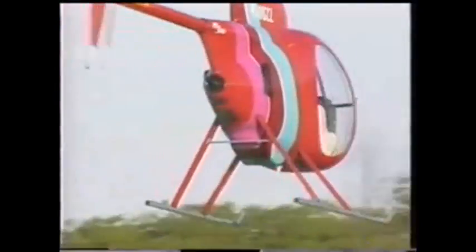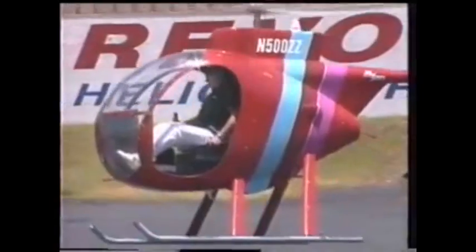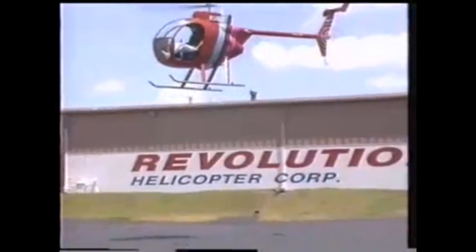The Mini-500 is as easy to build as it is to maintain. Almost all of our components come finished and complete, ready to assemble. Average construction time, excluding painting, is only 40 to 60 hours, unheard of in the kit plane industry. The Mini-500 is also easy to fly. Anyone with a helicopter rating will find the transition to this aircraft a delight, as well as a blast to fly.